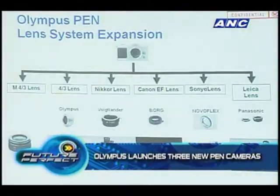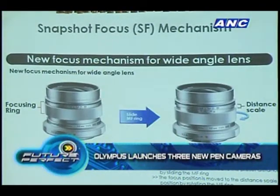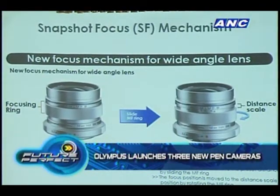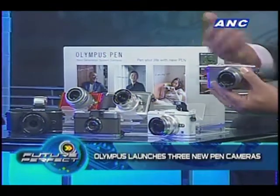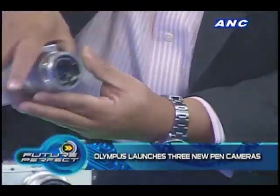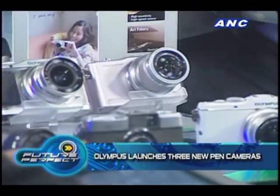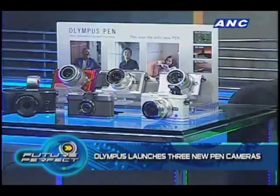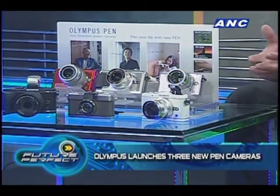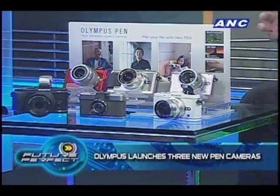But the pricing, how much different is it from one model to the next? The range? Well, it depends. We start with our entry price point, which is 29,999. That is our Mini. And that basically comes with a kit, so it's a body and your basic 14 by 42 lens, and the detachable flash. Okay, so it comes with that.